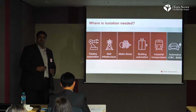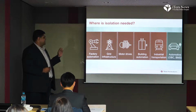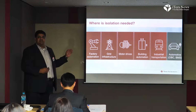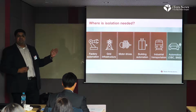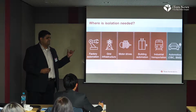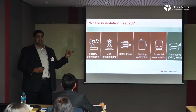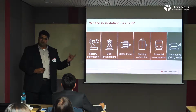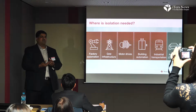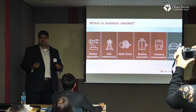So again, to touch briefly upon where isolation is needed. In front of you on this slide, there are many areas that I've called out separately. But the key thing to notice is that this is just a very small list of the places in which isolation is used. Today, we are seeing the need for isolation anywhere you have more than one energy source, or information going over long distances. The need is absolutely there.